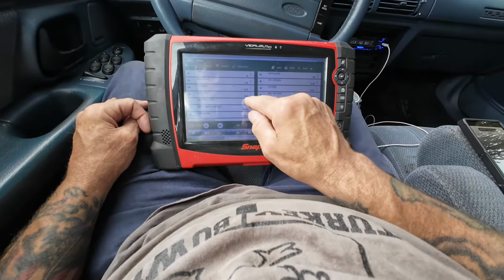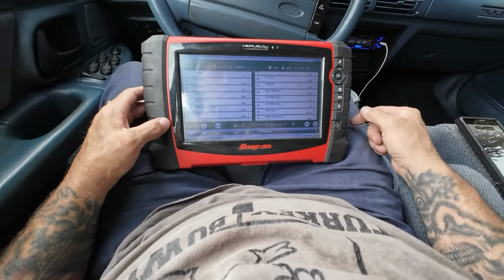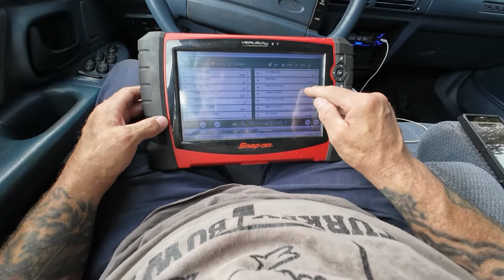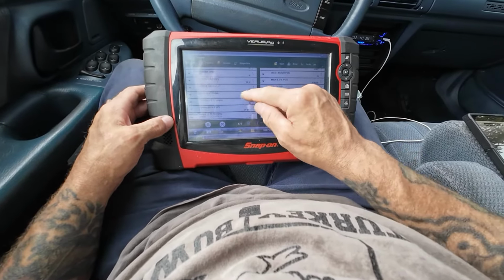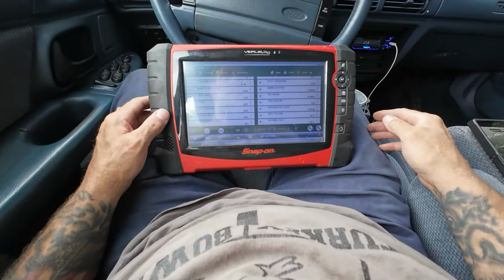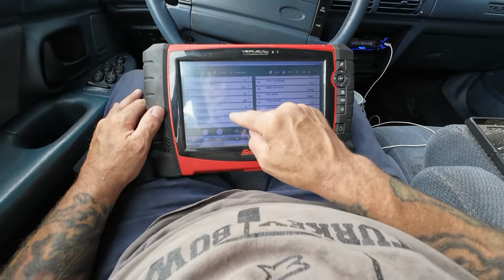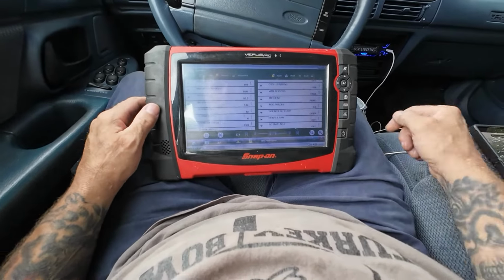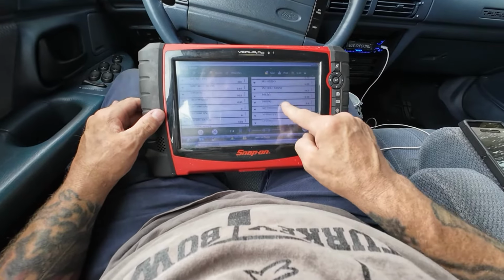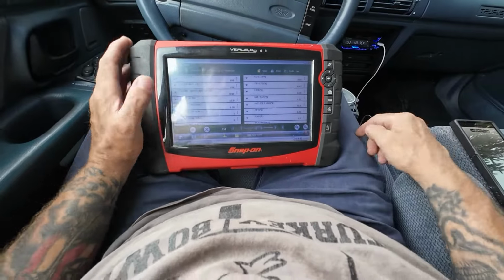Car's not running right now. 188 degrees. It's raining. Okay, it's running. Mass airflow volts. And it's raining. Mass airflow volts.